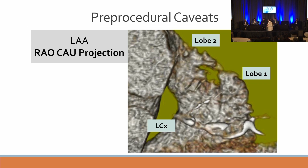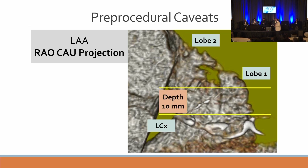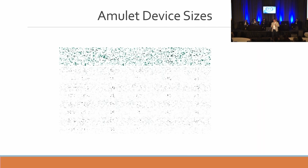So you see lobe 2 is closer to the pulmonary artery. That's the one that is folded onto itself. And we have lobe 1, and we have the position of the left circumflex artery, and you see the depth is really about 10 millimeters. We don't do full measurements and don't rely on a 3D rendered image because that is strongly dependent on the gain. You can make it smaller or larger, but it gives you a big perspective of how this appendage looks.